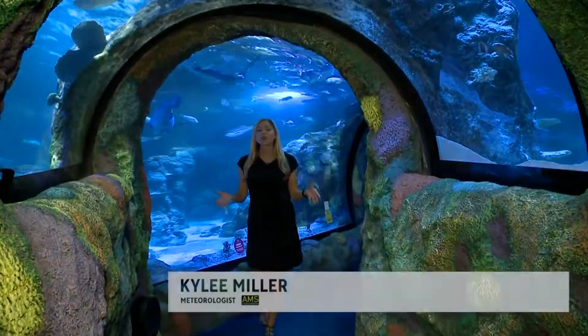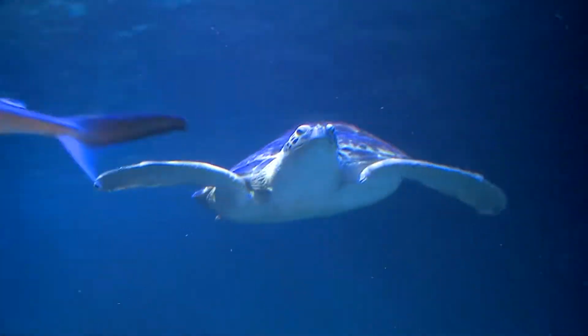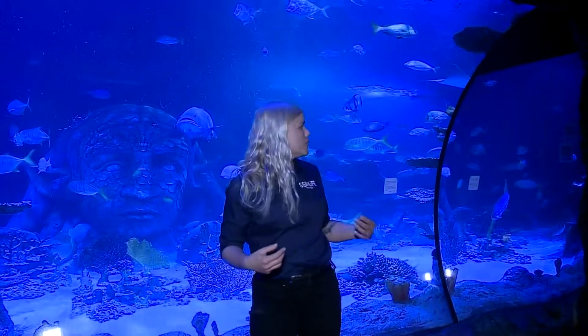Different weather elements are so important for each and every habitat. Let's go ahead and check out other exhibits. This is our ocean tank. It is 120,000 gallons. We have a giant life support room that has all of the different filtration needs that we need to keep the water clean and clear and our animals happy and healthy.